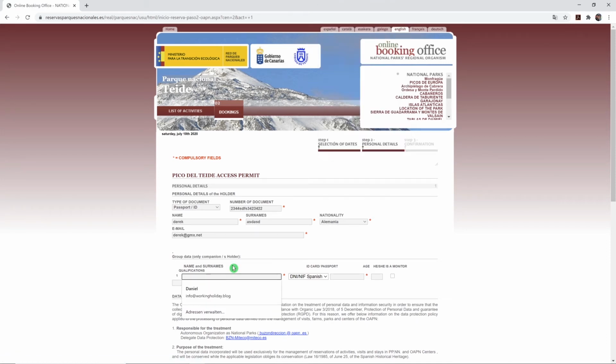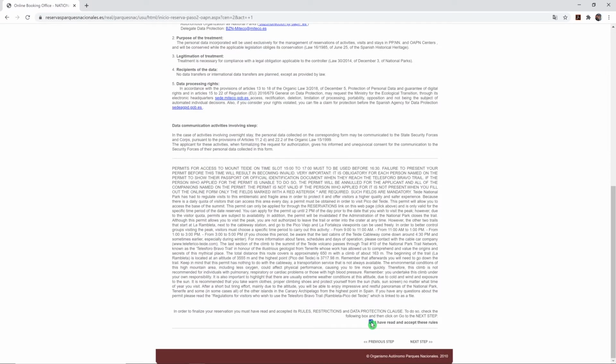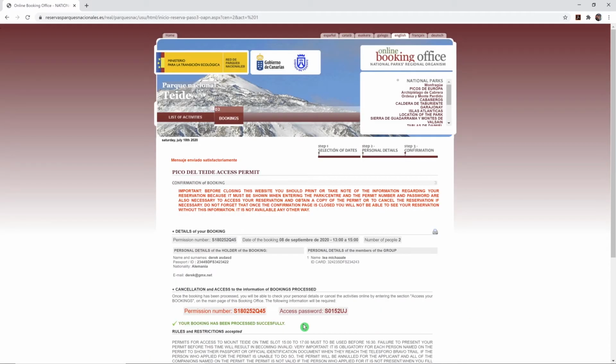Here on the bottom, you also have to put the details from the other people that will join you on this trip. Accept everything, say next step. When everything worked well, then you get your booking confirmation for your day. So don't forget to print this out because you need this together with your ID if you want to access the trail.